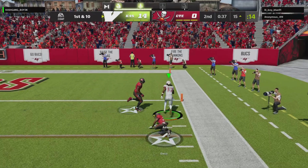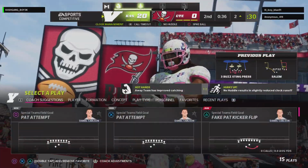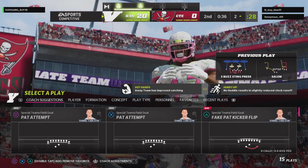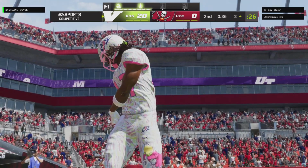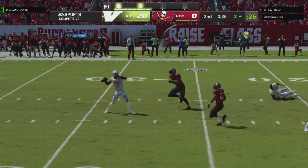Jackson's throw taken in by Adams. Touchdown! Davante Adams. A 15-yard touchdown grab. And his guys find a way to stretch that lead.